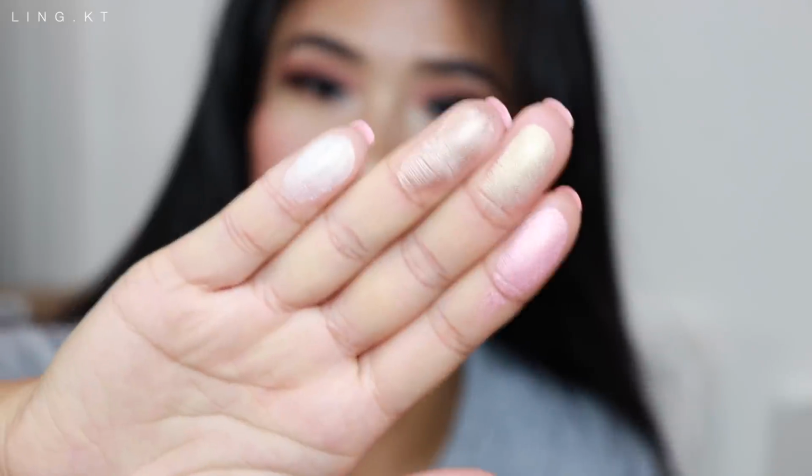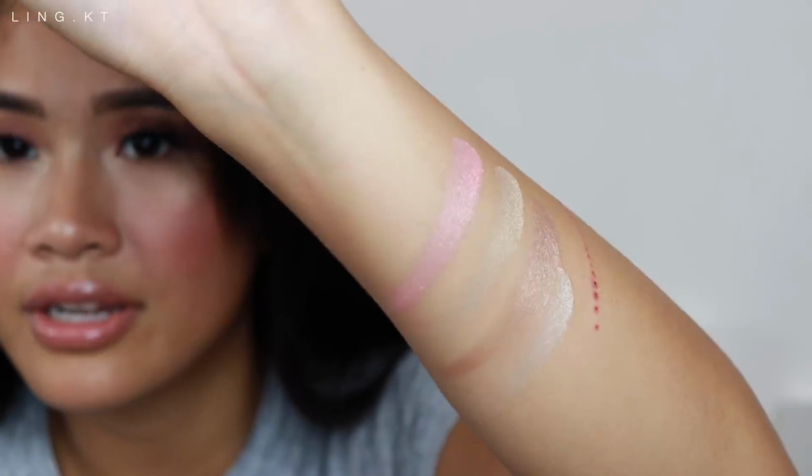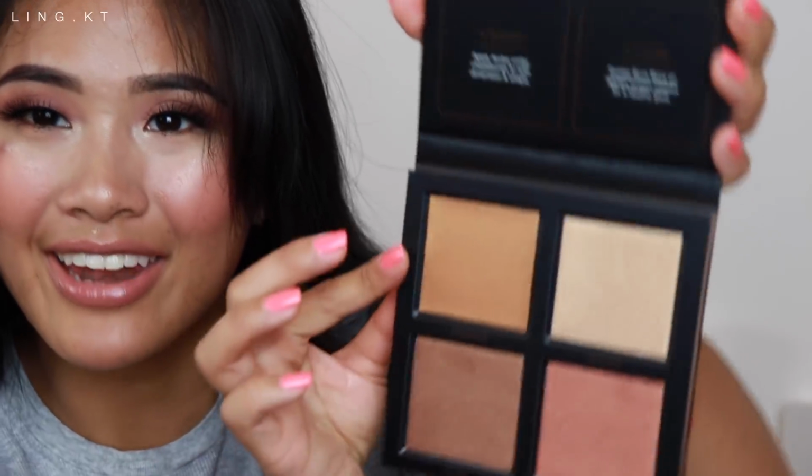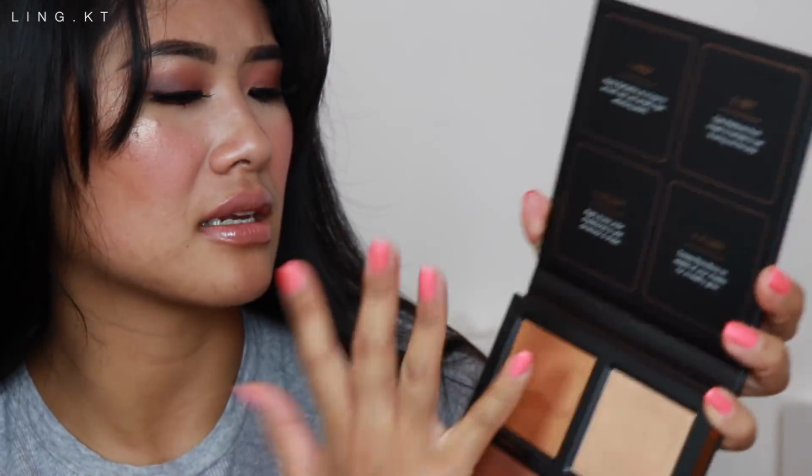So this is the Pink Sands one. So this is Pink Sands. Oh la la, beautiful. And then this one is called the Bronze Sands Edition. And look at this one. Oh my god, that feels amazing. Oh, imagine this on the eyes. That'd be so beautiful. Here.